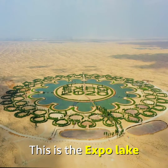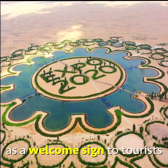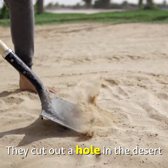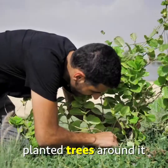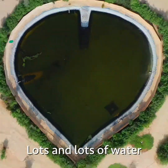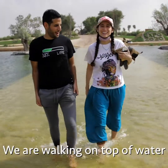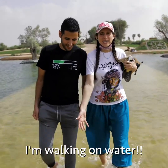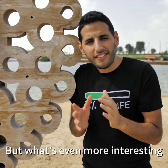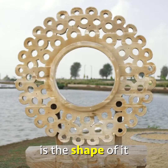This is the Expo Lake. It was built this year as a welcome sign to tourists. They cut out a hole in the desert, planted trees around it, and filled it with water. Lots and lots of water. We are walking on top of water. I'm walking on water! But what's even more interesting than the lake is the shape of it.